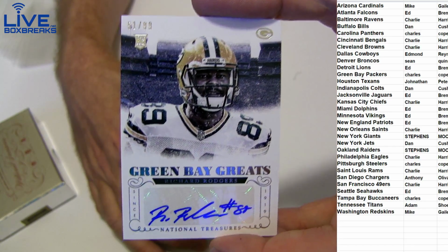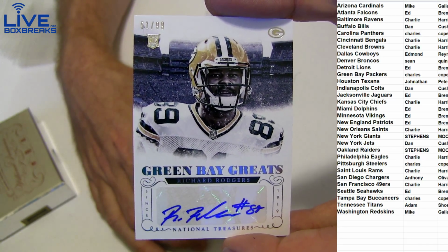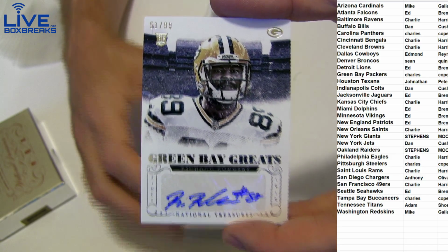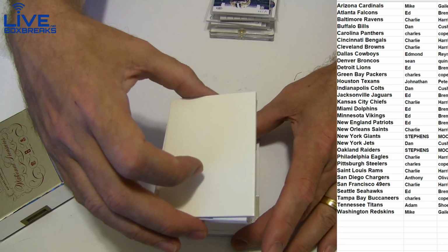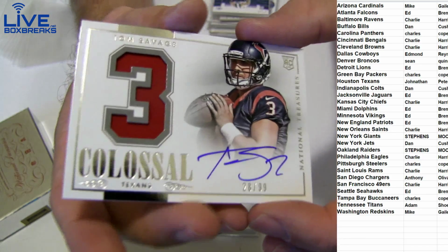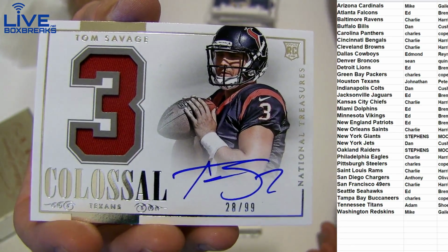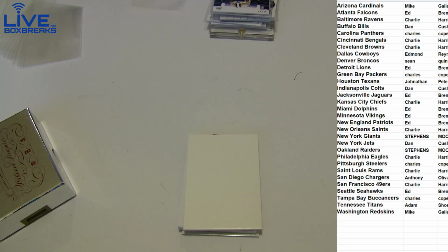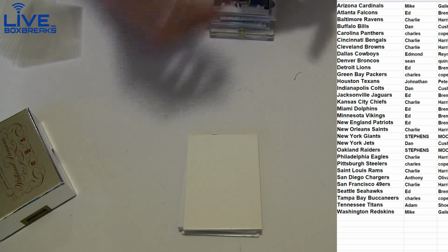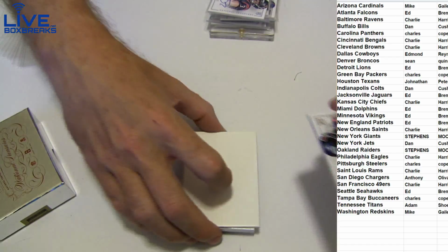Next up, another Packers hit. Richard Rodgers, 51 of 99. Auto jersey, Tom Savage, $28.99. Jonathan, you've been hitting good, man. Houston's been hitting good for you.